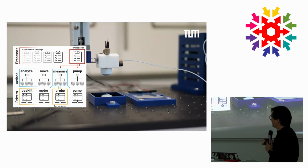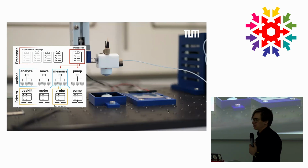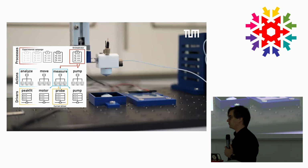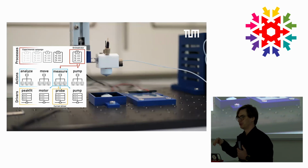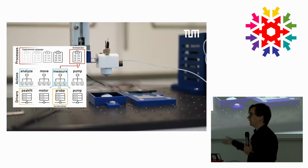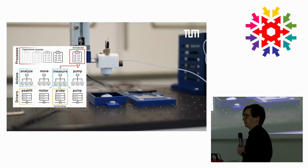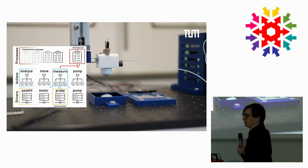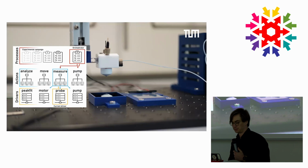So all of these drivers, all of these actions are web servers. The reason is this way we can have different hardware run on different computers and still be able to bolt them together in software, just as we would do in the physical world. In the end, I just want to have a screw in software to bring together a potentiostat with a force sensor, with a pump to build a new kind of device.